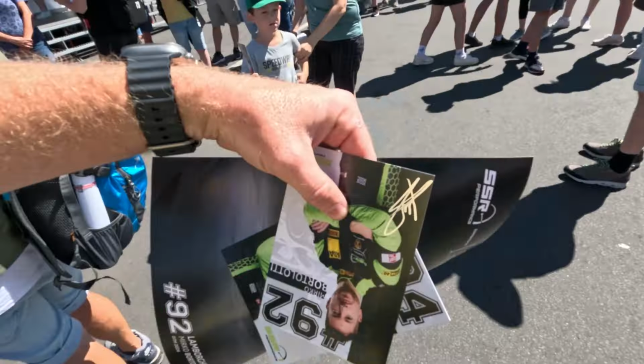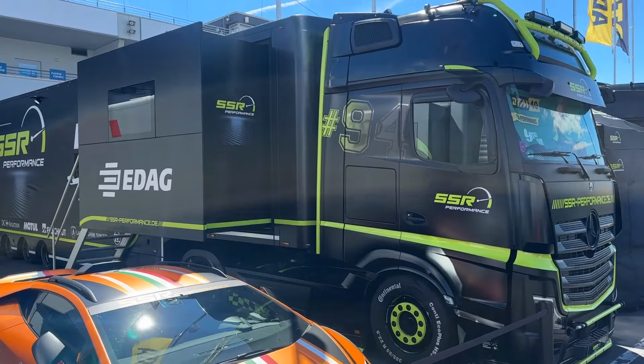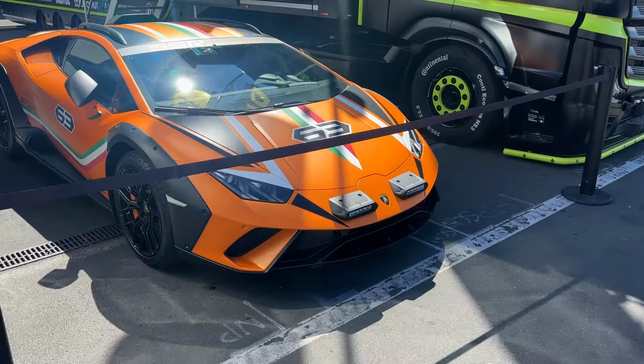Their trucks look sick. I think the coolest truck award has to go to this one. A very, very good looking truck. But that team, SSR, don't they have just a beautiful setup? And they got their like compound here too. Zoom. Have a suss of this. Get your car rental on. Well, the rental car that'd be. Don't know if my luggage would fit though.